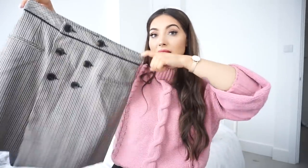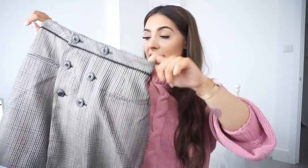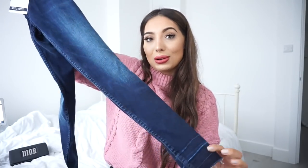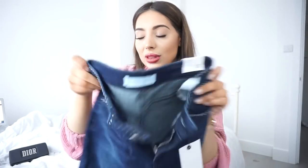Next, I got this checked skirt in size medium. Actually, this one might be going back because it's big. I didn't try it on. It's very big, so I would probably size down with this one. I also got these amazing jeans in size 38, which I'll exchange for 36 as well, because they are very stretchy and 38 is a bit baggy on me, and they're supposed to be skinny jeans. But I really liked the stud detail on them.